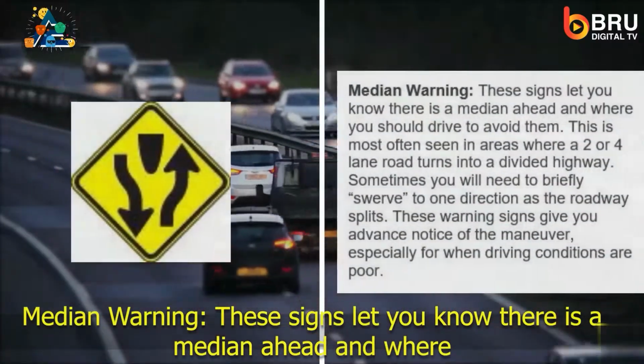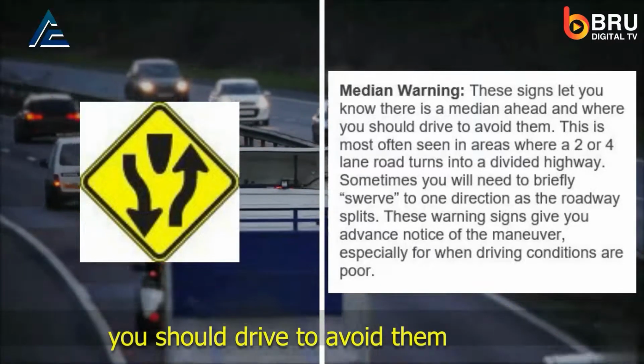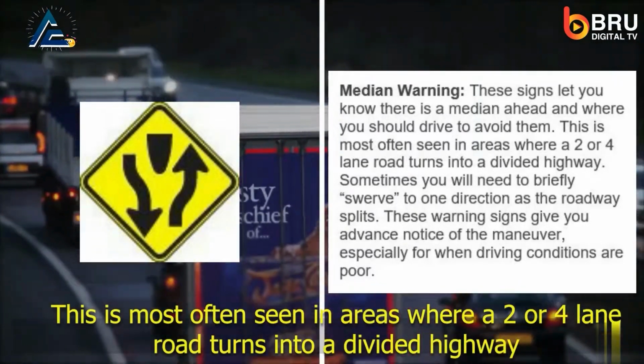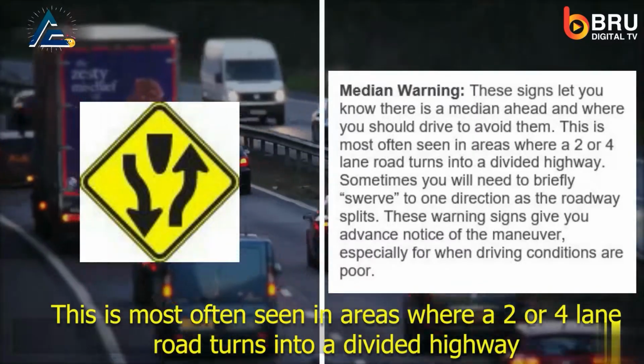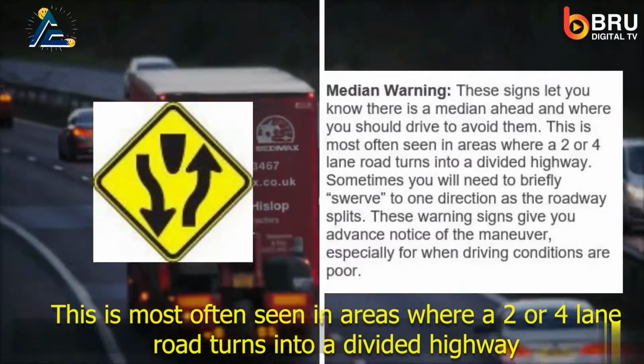Median warning. These signs let you know that there is a median ahead and where you should drive to avoid it. This is most often seen in areas where a two or four lane road turns into a divided highway.